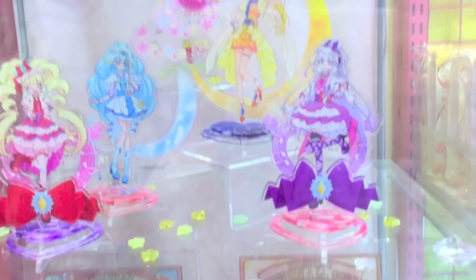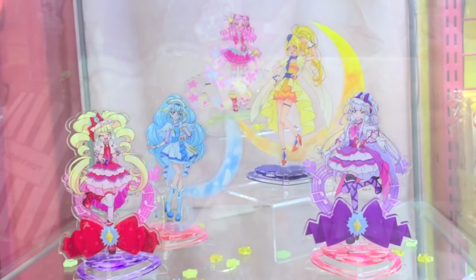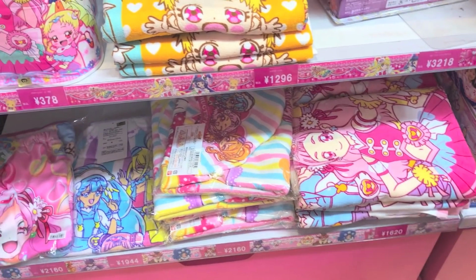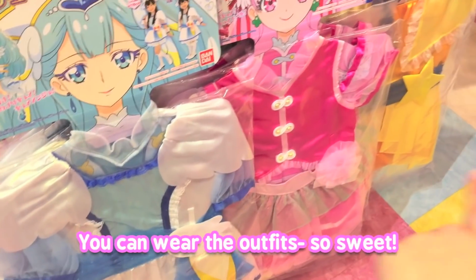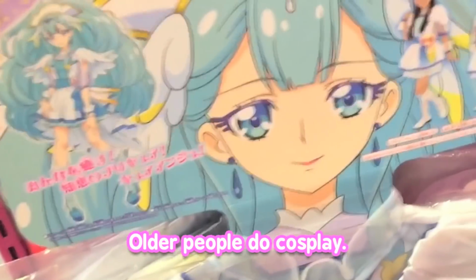Real figures, but you can also get these plastic figures that stand up. Do you really like the artwork? I think it's really pretty. Cute, you can wear the outfits. Well, kids can, obviously. Older people, trust me.